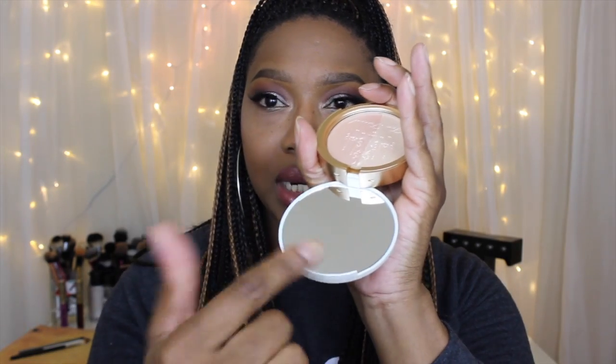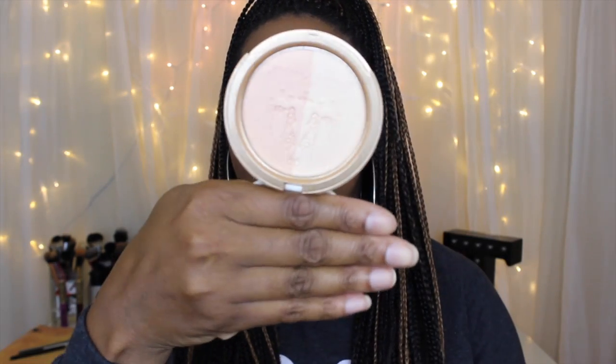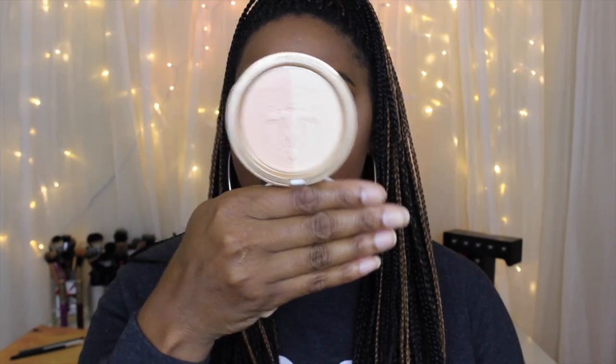So here is how it looks. That's how the packaging on it looks. And then of course it also comes with a mirror, which I don't want to blind you guys, but it's a pretty nice size mirror. And then that is what it looks like. So it's a dual highlighter, I believe. Yeah, it says it's a highlighting powder duo. And then I'm just gonna go ahead and swatch it. I'm gonna swirl them together and swatch it that way.